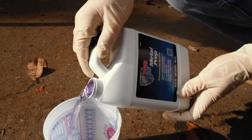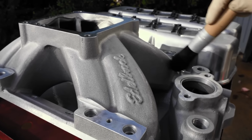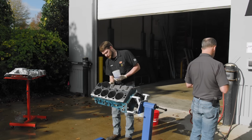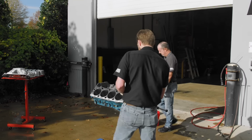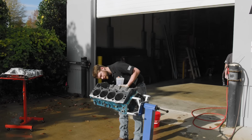The metal prep is used straight from the bottle and can be liberally applied with a brush to all the surfaces that will receive paint. To help protect the cylinder bores and bearing surfaces, we heavily wiped them down with lubricant before we got started. But it is still a good idea to be careful when applying the metal prep.